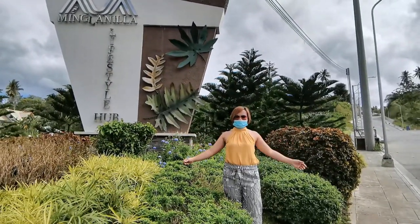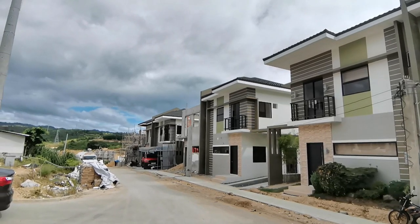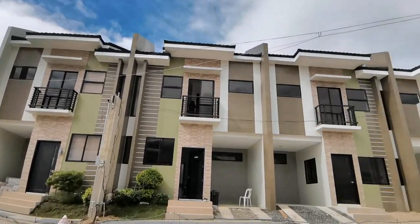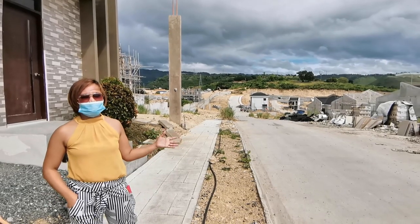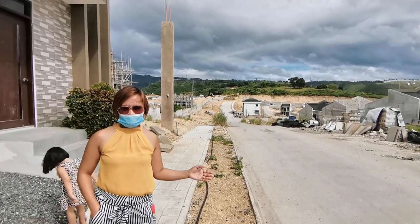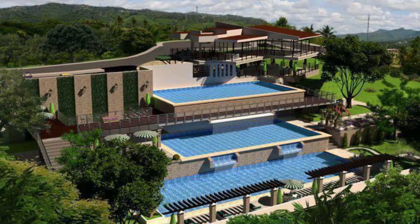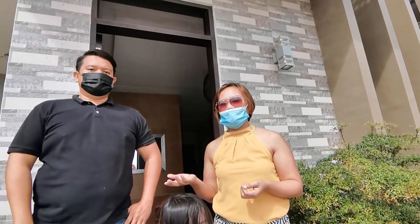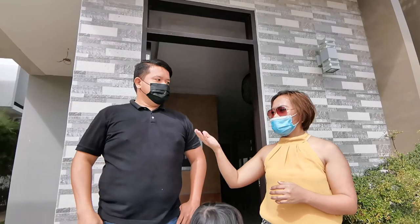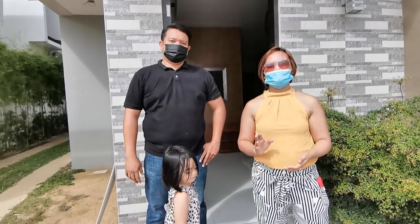Welcome to Minglanilla Highlands. So most of the amenities are located also at phase 2, and it is shared by the three phases of phase 1, 2, and 3. So I would like to introduce to you the PMO of Minglanilla Highlands, Sir Jun Diaz. He's the one who's going to give us the tour of what's inside the houses of Minglanilla Highlands. So let's take a look at some of the houses here.